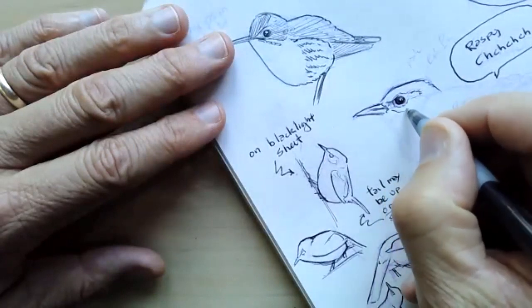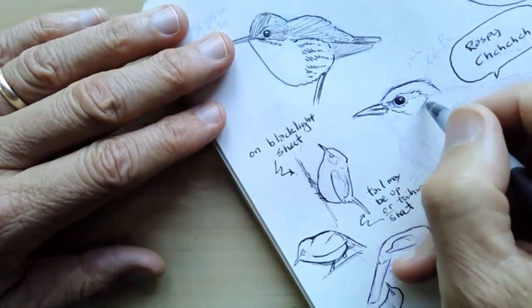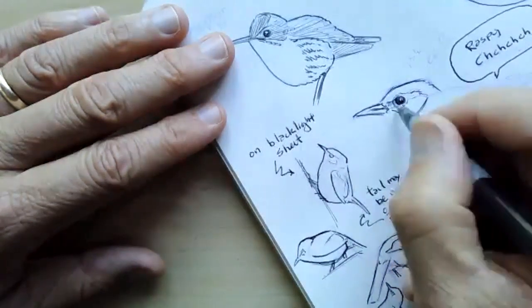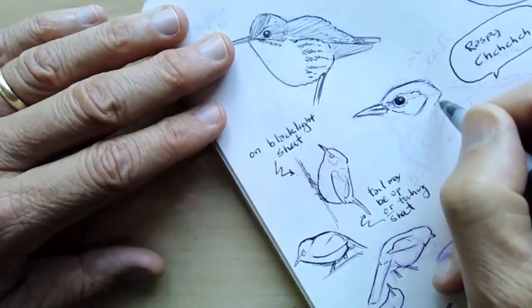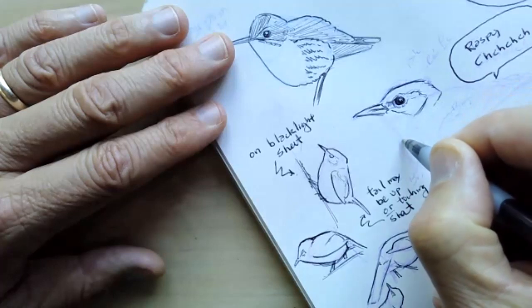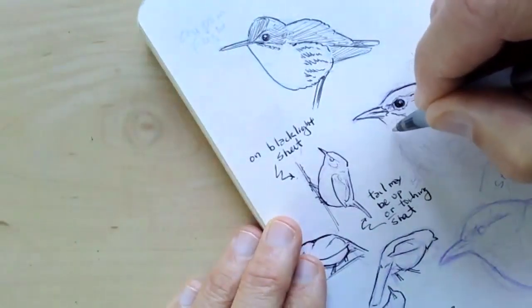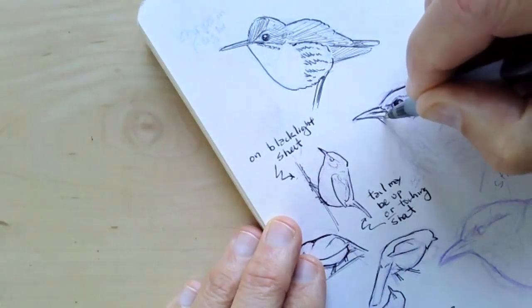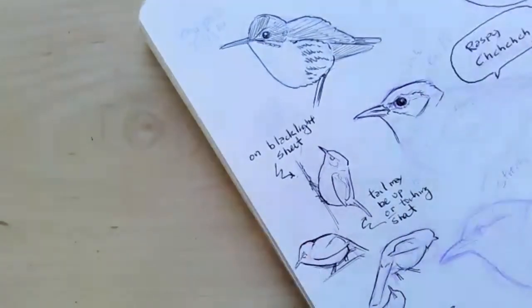Its ear patch comes under the eye and down and around. So that's just no real changes in the shape of the ear patch. And then the back of its head is going to come like this. From this point here, I want to imagine a line going all the way across to there. So I can then put my throat in. Throat starts not on the bottom corner of the beak, but up the beak just a little bit. And there's my throat.